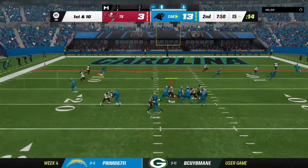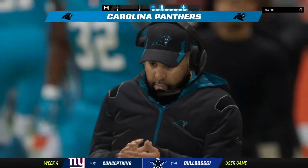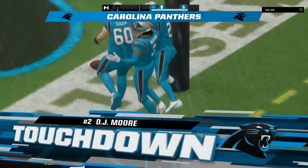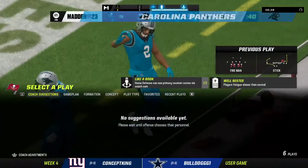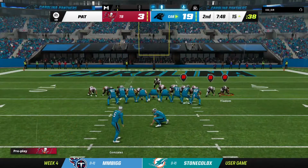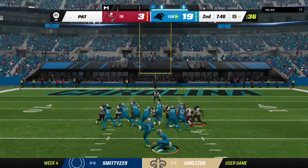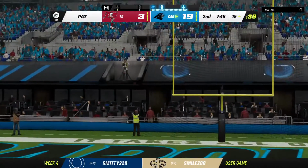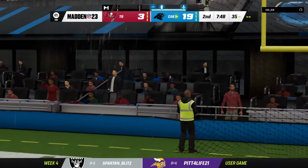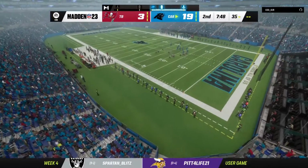Here's Corral on 1st down. And he's got it. Touchdown, Panthers. DJ Moore. His 4th touchdown on the year. And his guys are now an extra point away from taking a 3-score lead. And again, it's no good. A few boo birds coming out as he's missed his 2nd extra point here in the 1st half.